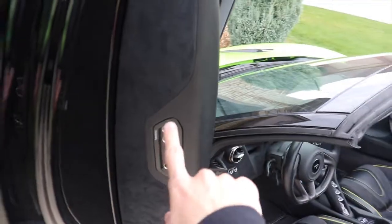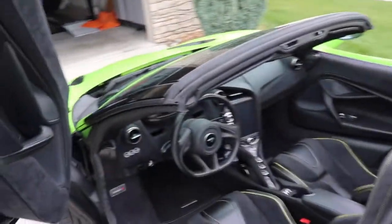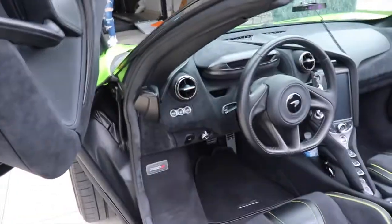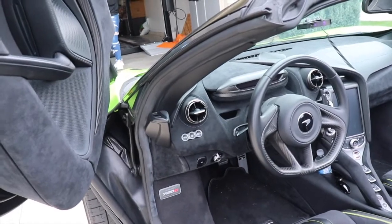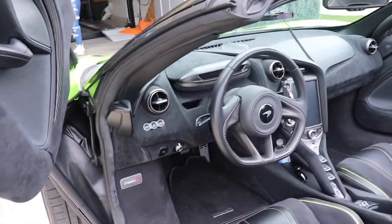And then click the down button, and it goes back down. When you go to put the roof back, you actually have to go in there manually and say that the area is clear for the roof to go down. There's nothing back there, so nothing would get broken.